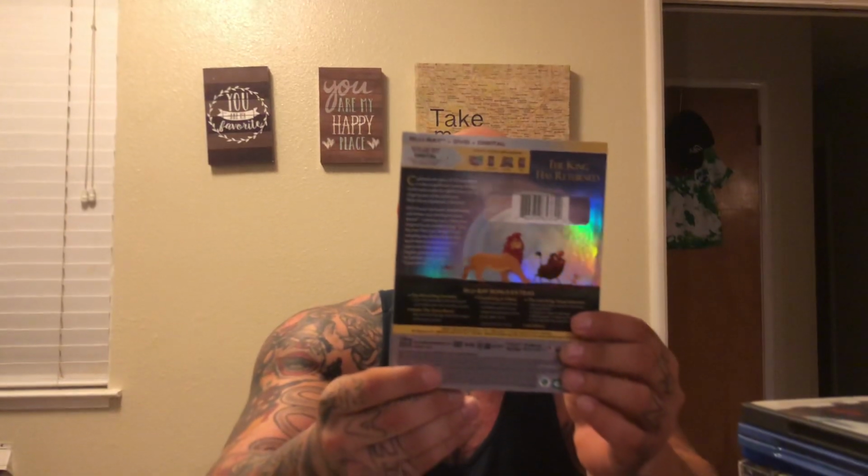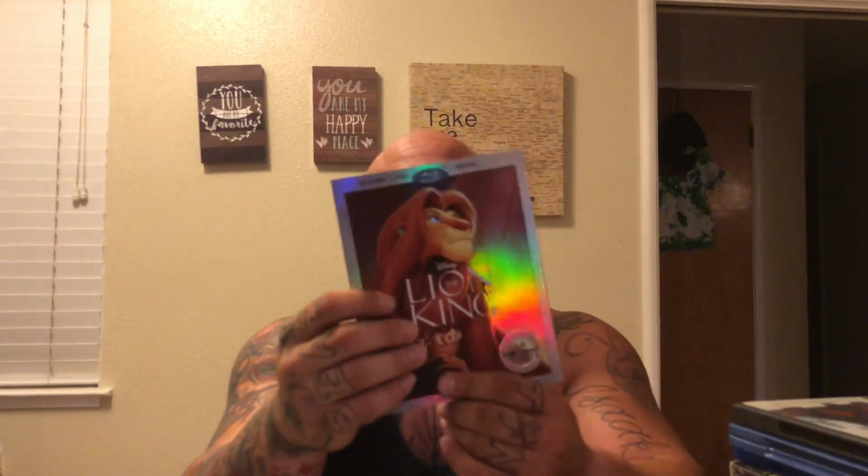Last but definitely not least of this haul, we have The Lion King. That's right, folks, The Lion King. Had to get that one. Classic. Good stuff. And Severin also sent over these stickers right here that I believe I'm going to put on the bumper of my car tomorrow morning.